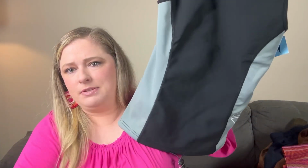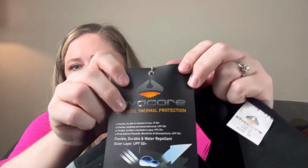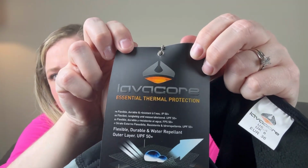All right, this is something I don't typically pick up, but I do know that there's money to be made in this category. This is a wetsuit top. There were some full wetsuits, but they were priced up. This one was new with tags, and the brand is Lavacore Essential Thermal Protection. It says flexible, durable, and water repellent outer layer, and it's UPF 50, so it protects you from the sun.